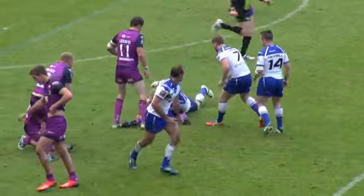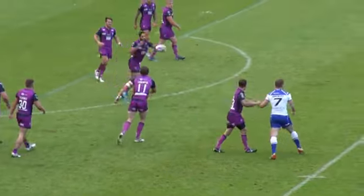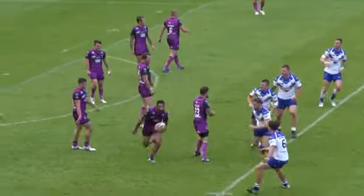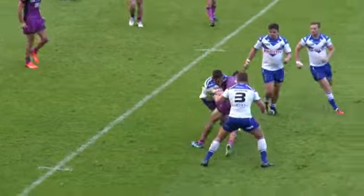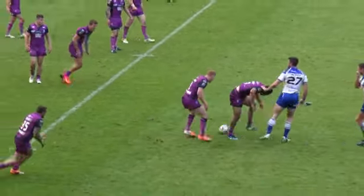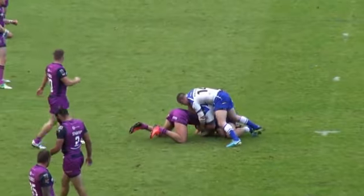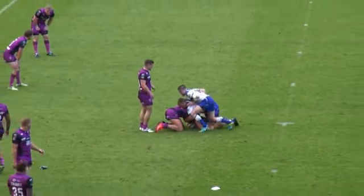Rovers have come up with possession again though. Halifax trying to force the tackle. Trying to force the pass, and Will Sharp runs that ball back superbly again. Another great defensive set for Rovers. Great defensive set there, and Andy Kane's able to come up with the ball.